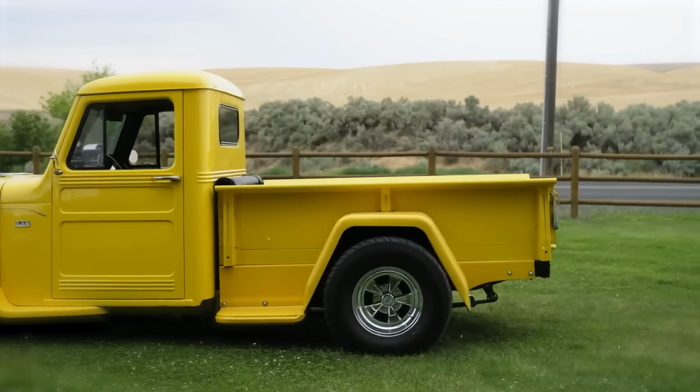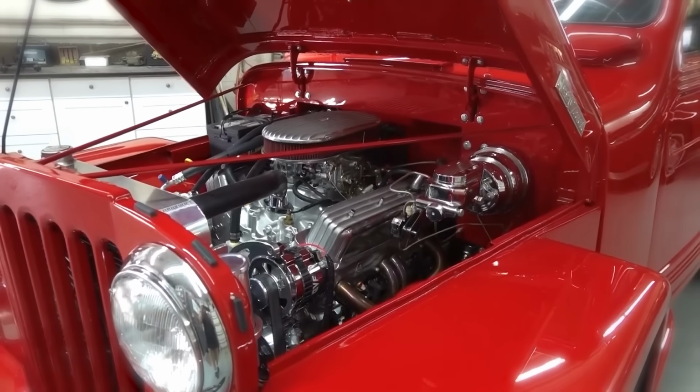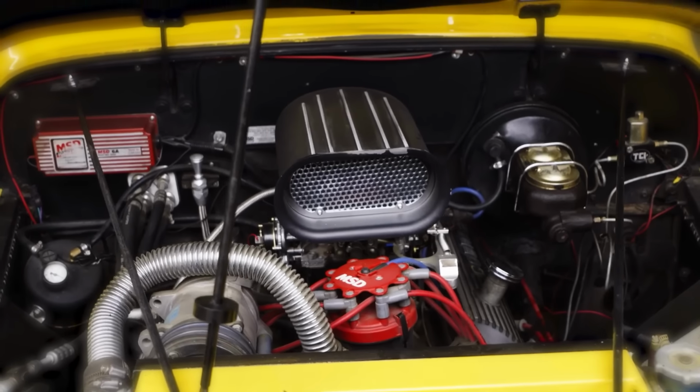The truck had a boxy, utilitarian design that prioritized function over style. This design was influenced by its military Jeep heritage, focusing on ruggedness rather than aesthetics. A key feature of the Willys Pickup was its four-wheel drive system, which was quite advanced for its time. Under the hood, the truck was equipped with a 2.2-liter inline-4 engine known as the Go Devil.